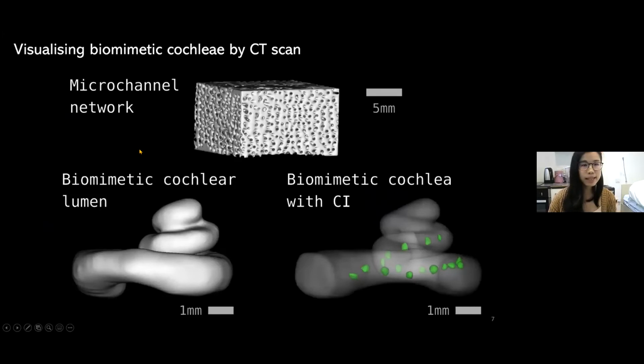From the CT scan of our 3D printed cochlear model, you can see there is an interconnected microchannel network. Inside this interconnected microchannel network, there is a cochlear shaped lumen embedded inside it. And the positions of the electrode array of the cochlear implant can also be visualized inside this lumen by inserting a cochlear implant inside it.